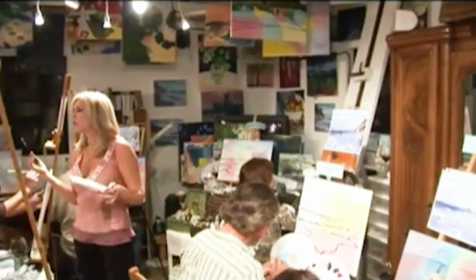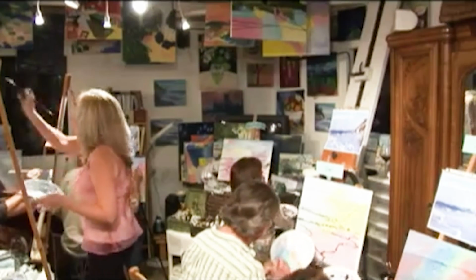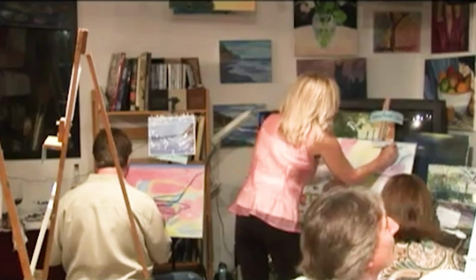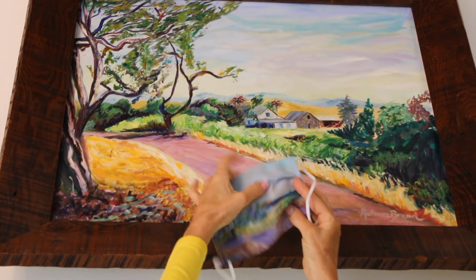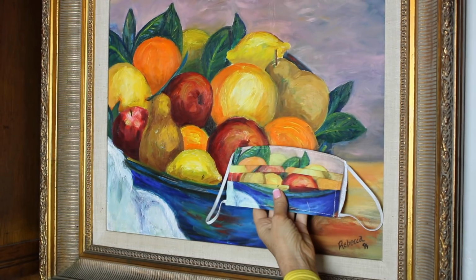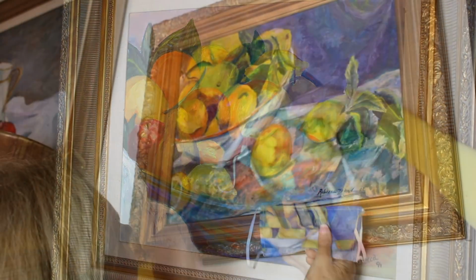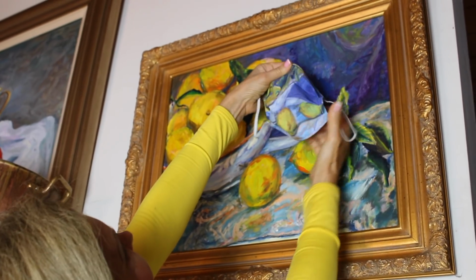I am a French Impressionist painter and I've studied it for over 30 years. We're pretty deliberate with our colors, we're deliberate with our strokes. We are not going like this and going all over, okay? So you're gonna enjoy yourself and you're gonna paint now. So my art is a style of Monet, Renoir, and all my favorites. I've done a lot of still lifes, and these are on masks now. I used to teach a still life class, so I have a whole lot of still lifes.